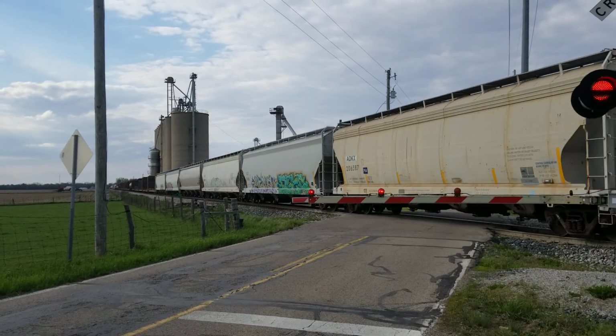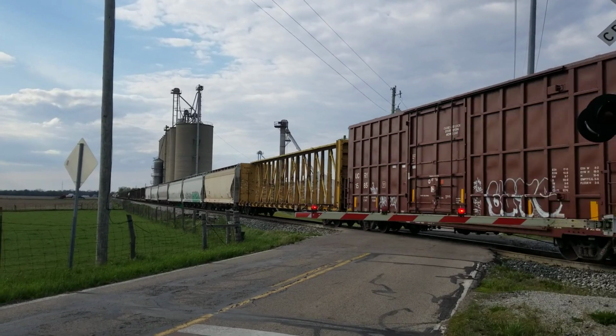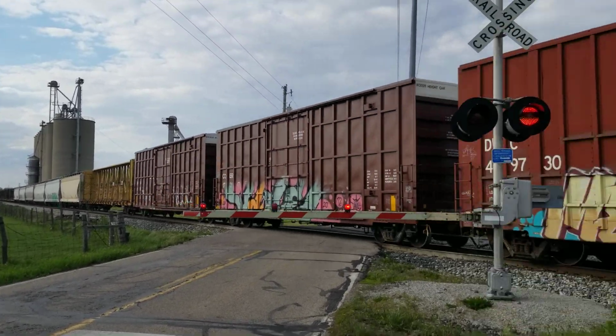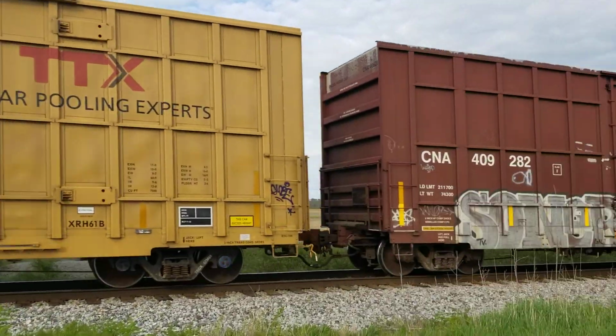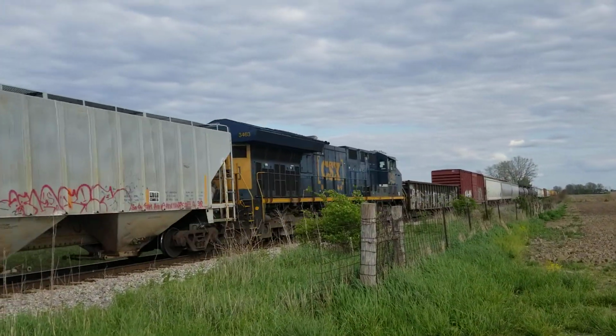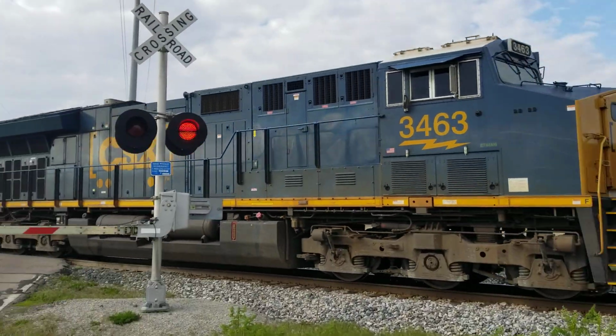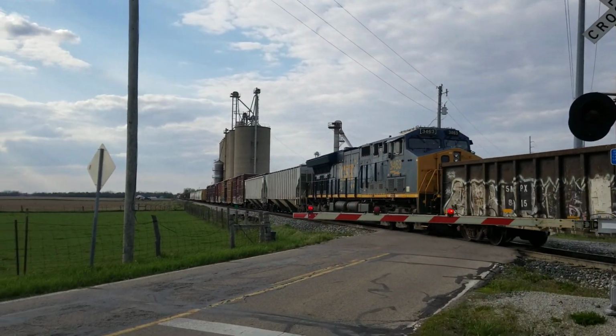Okay, I think he's starting to pick up speed now. I'm not sure if he's going to have any DPUs on the train. Oh, wait, here comes one now. All right, the DPU unit, 3463, ET44AH.